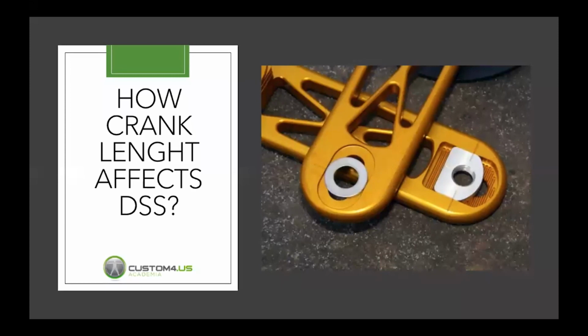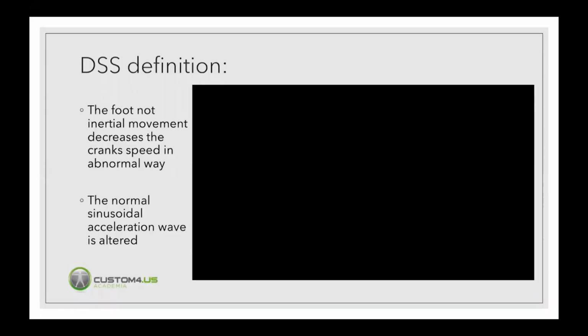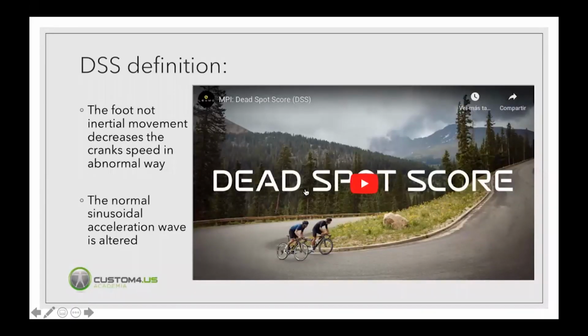We were wondering about the influence between the crank length and the DSS, the dead spot score, the LEOMO measurement. For those who are maybe not very familiar with this parameter, the dead spot score is often mentioned, but maybe not many people know exactly what we are talking about. I will give my own definition. When the foot doesn't make an inertial movement and decreases the speed of the crank, it normally produces a dead spot score of greater or lesser magnitude.